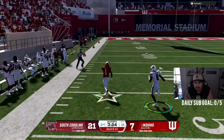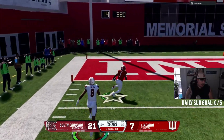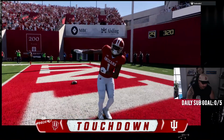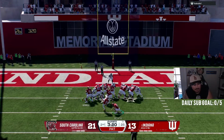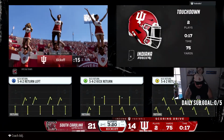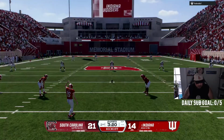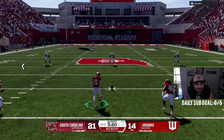Still on his feet at the 40. Flying down the left side. At the 20. And he'll take it to the house. He got loose. Touchdown, Indiana. There's a reason they call this dude a big playmaker. Moments just like that one. Big-time playmaker. Can make plays all over the field from all different spots. That's why you got to find ways to give him touches as much as possible because he'll make it happen.